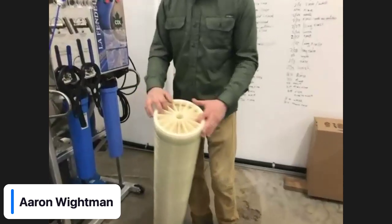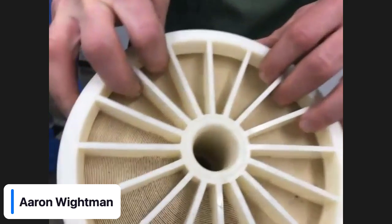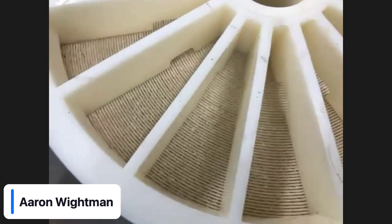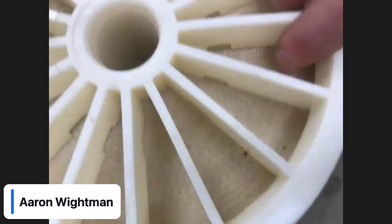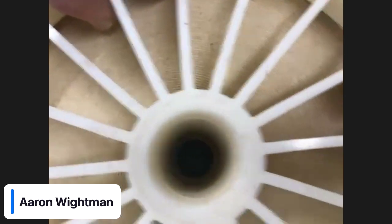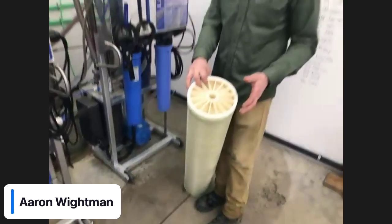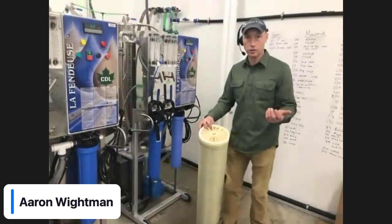Now the filter is called a membrane, and this is actually one of the sap filters, or the filters that squeeze the water out. So what you see there is a bunch of layers of a plastic, and if I rolled it out, it would just look like a sheet of plastic, but it has really small microscopic holes that are just big enough to let a water molecule through. And that's what does the concentrating of the sap.